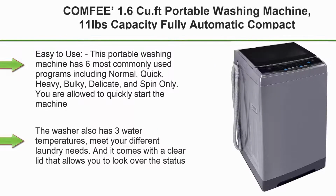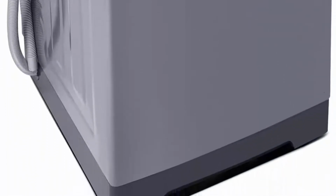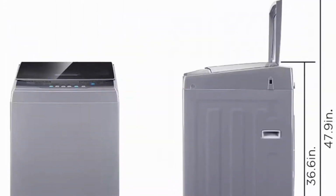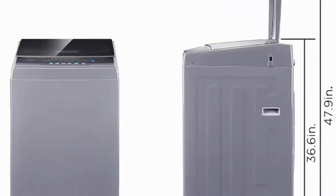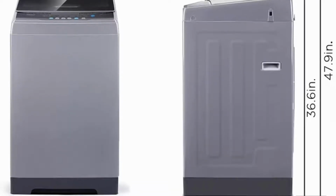Top 3. COMFEE 1.6 Cu.ft Portable Washing Machine, 11 pounds capacity fully automatic compact washer with wheels, 6 wash programs. Laundry washer with drain pump, ideal for apartment, RV, camping. Magnetic gray. Easy to use, this portable washing machine has 6 most commonly used programs including normal, quick, heavy, bulky, delicate, and spin only. You are allowed to quickly start the machine the way you like.